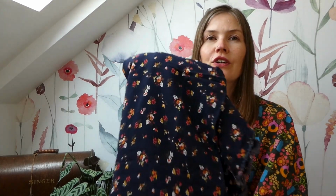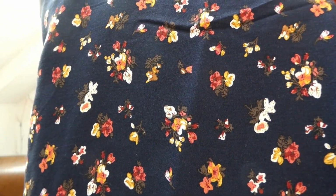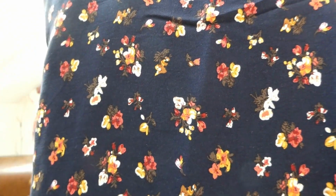Now the next fabric I'm going to show you is a fabric that's been in my stash for a very long time. It's this kind of navy fabric with mustard and reddish, rustish floral, ditzy floral on it. And I bought this one. I really liked it when I bought it, but I've never known what to make from it.